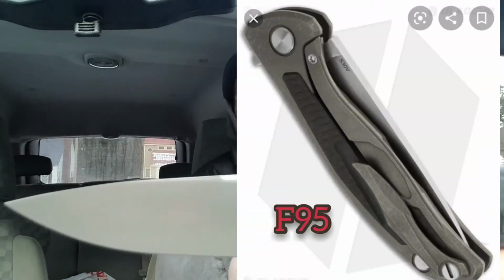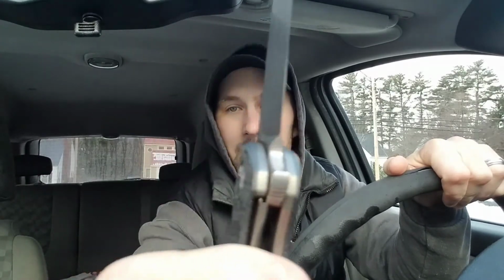Oh, first off, sorry. The F3s are liner locks, okay? They're titanium liner locks. The F95, which is basically this same model here, is a frame lock, okay? So the F3s are the titanium frame lock. And it still has, if you can see in here, a steel bar insert on the titanium lock bar, which helps with wear and lock stick. And like most Shiros, beautiful action.